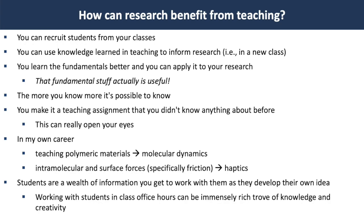Also, your students in your classes are a wealth of information, and you get to work with them as they develop their own ideas. So working with students in office hours can be an immense rich trove of knowledge and creativity, especially if you end up recruiting them to your lab. So you can kind of feed off of their energy.